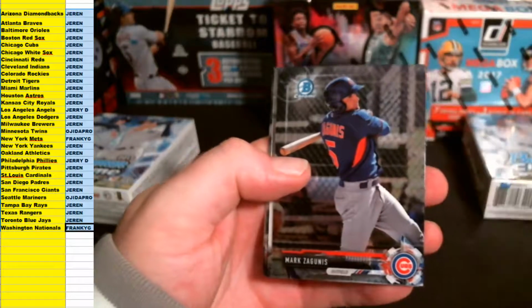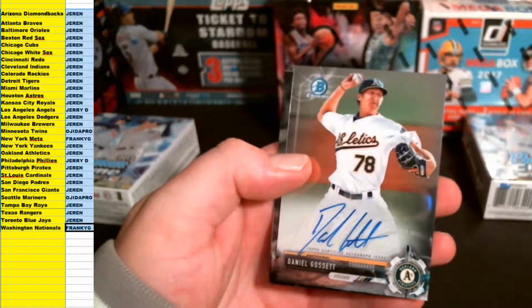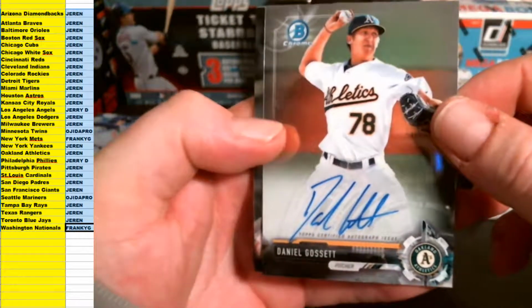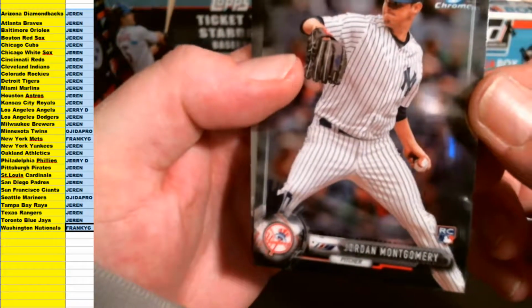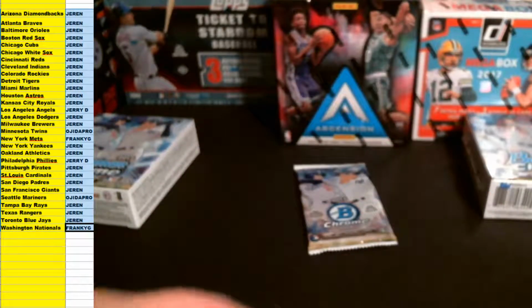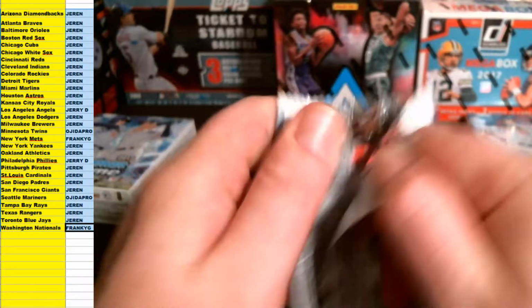Got Nick Gordon, Mark Zaganis, and boom, for the Oakland Athletics. That one's going out to Jaron. That is Daniel Gossett, rookie pitcher. And no serial number on that. A Jordan Montgomery rookie for the Yanks. And Robert Gelsman. All right, one pack left in this mini box. And on to the next.